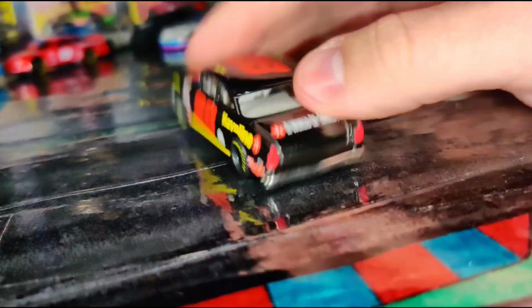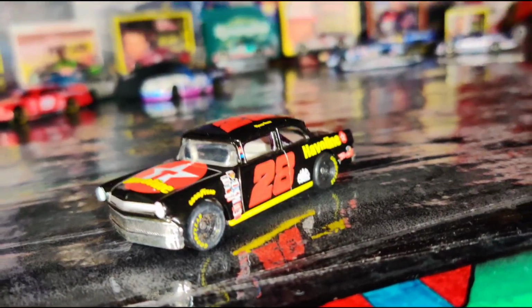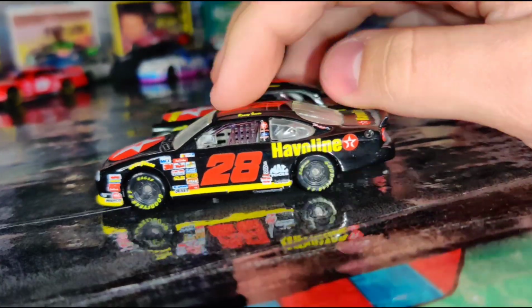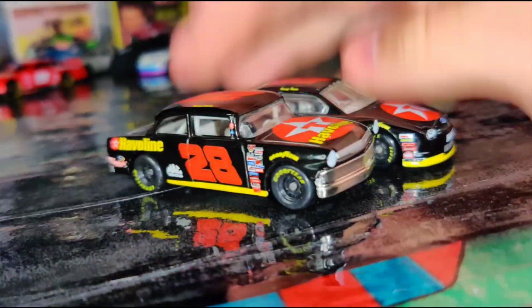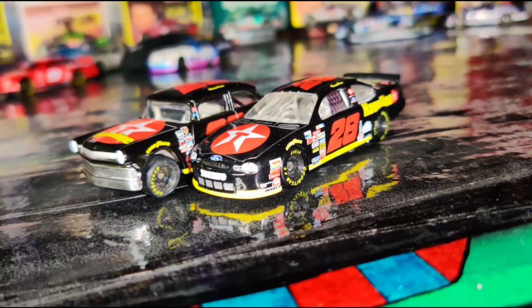Let's go ahead and take a look at... Oh, actually, no, we have a scheme to compare it to. Almost forgot. So here's the regular scheme that Kenny Irwin used in the 28, just for a quick little comparison here. And now we can go ahead and move on to the next one.